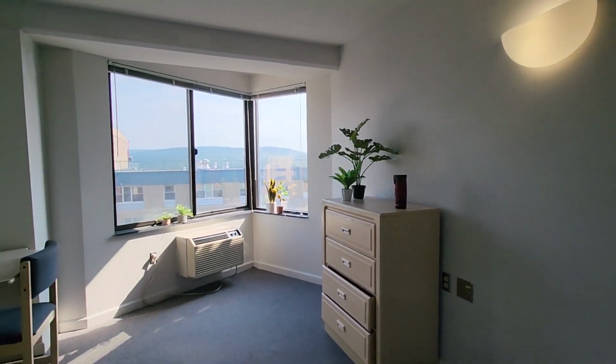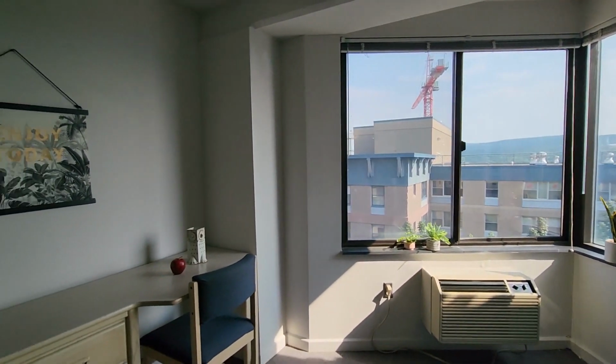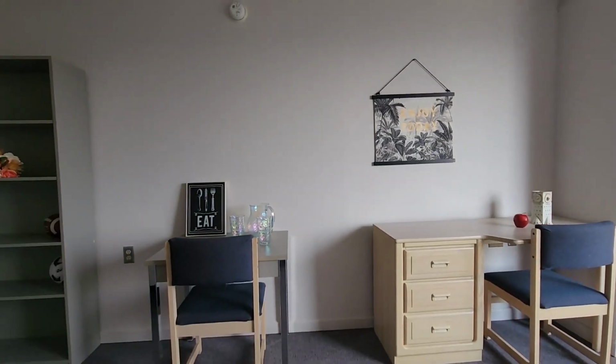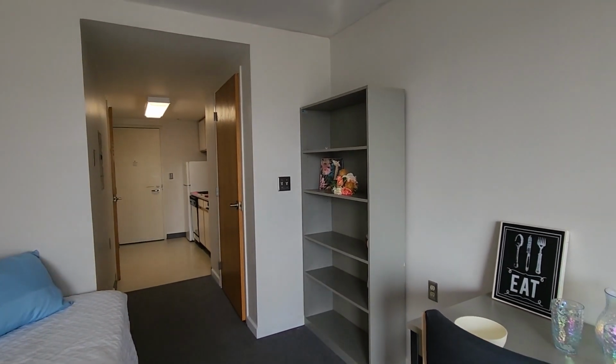So we're in apartment number 602. This is a 02 style apartment. We have this model on floors 2 through 6. This is the top floor. So again, the highest floor you can see over the building next door. We're in the building Collegetown Center, located at 151 Dryden Road, right in central Collegetown, and we're just 1 block from campus.